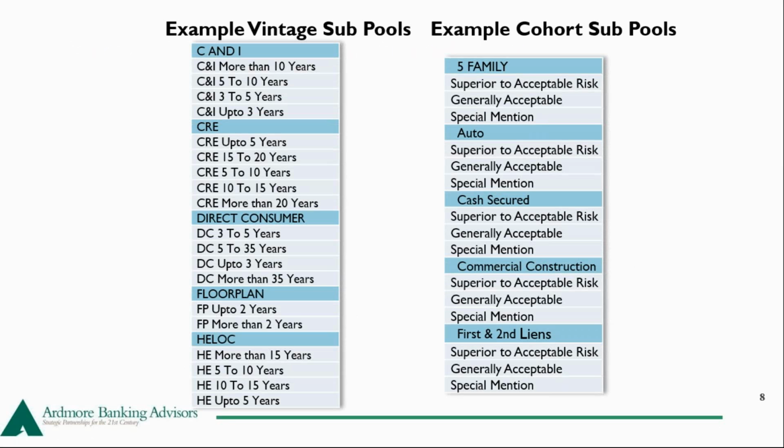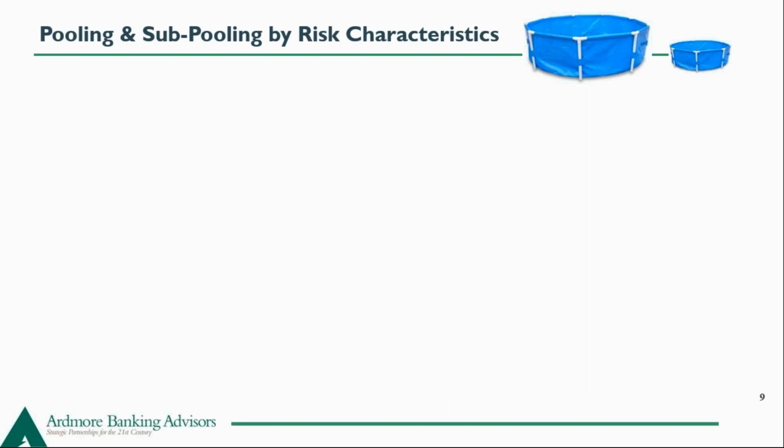Cohort subpools similarly would look like this. And again, we're not looking at every individual risk rating because some of the risk ratings would probably be empty or would have no losses. And that's another factor when creating your subpools: are there losses? You don't want to create losses, but on the other hand, calculating a CECL calculation without any losses in the subpool is a problem. And we'll talk about that a little bit more.